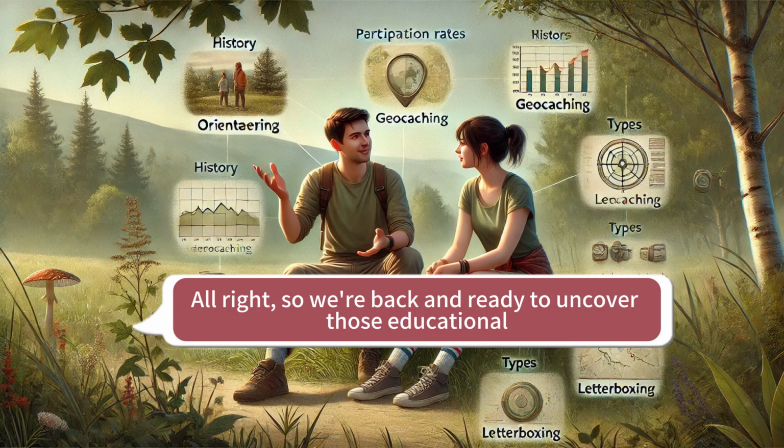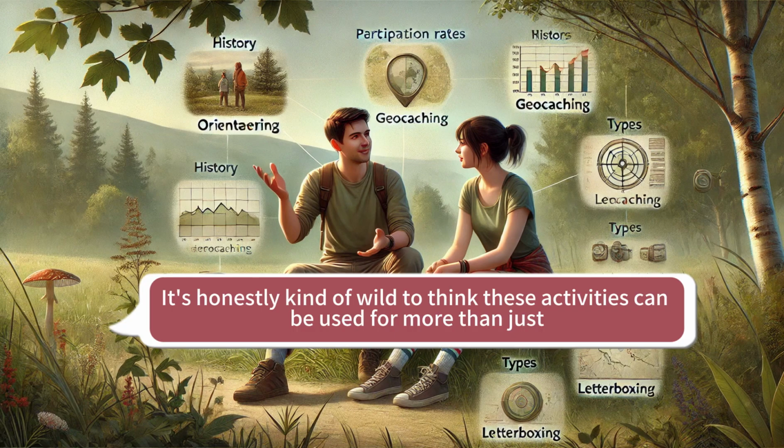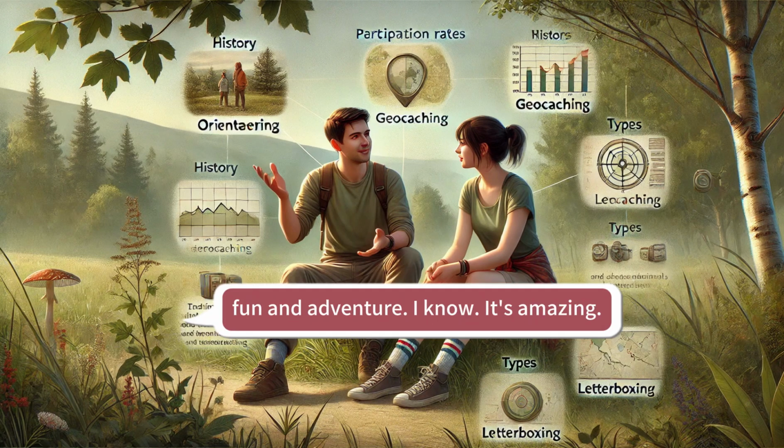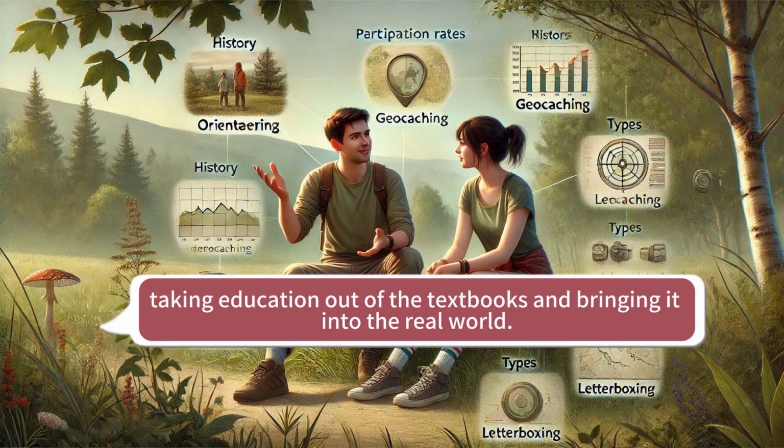All right, so we're back and ready to uncover those educational treasures hidden within geocaching, letterboxing, and orienteering. It's honestly kind of wild to think these activities can be used for more than just fun and adventure. I know, it's amazing. It's all about transforming learning, making it engaging and hands-on and relevant, taking education out of the textbooks and bringing it into the real world.